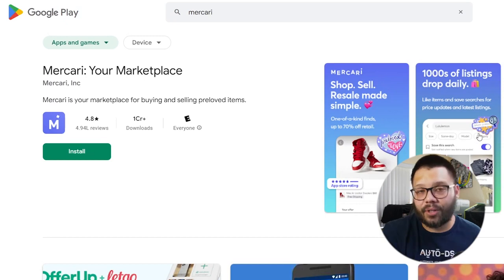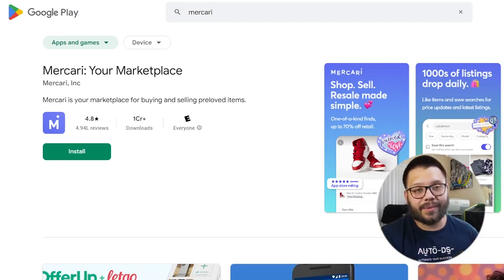For one is Mercari. Mercari I use all the time to sell a little bit of everything. On Mercari, you can find tons of different items in practically any category.